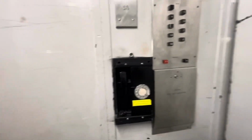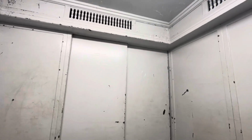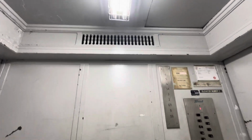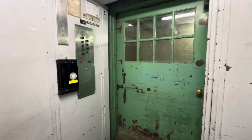This is amazing. Let's go back for one more ride. It's just, this is obviously much larger because this is basically for freight, essentially. It's the same sub-basement.